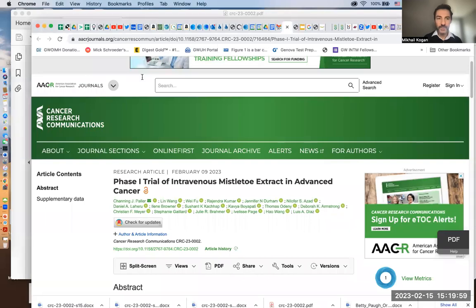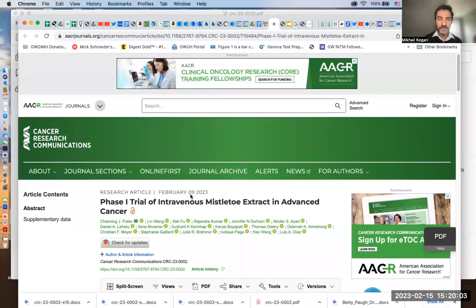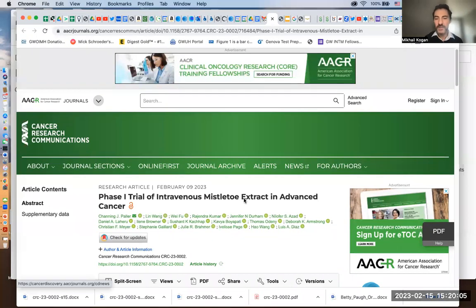Today, I want to talk about a brand new study that just came out a couple of days ago on effects of mistletoe on cancer. I'm going to share my screen. And the first one, I'm going to show you just where the study comes in and what the title of it is. So this is the phase 1 trial of intravenous mistletoe extract in advanced cancer.